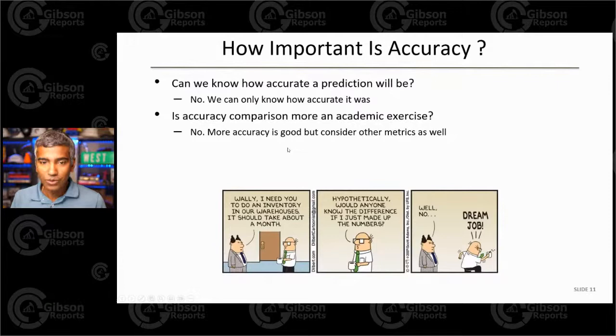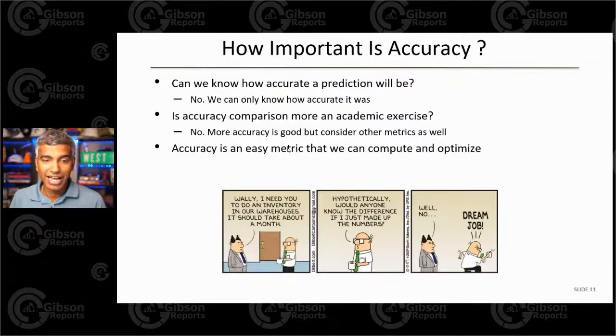So is accuracy then more of an academic exercise? No, that's not true either. More accuracy is good. If you had 10 different models to choose from and they satisfied all of your other criteria, then yes, accuracy is important. Accuracy is an easy metric that we can all compute and optimize, so it's generally a lazy person's approach: my model is more accurate than yours.